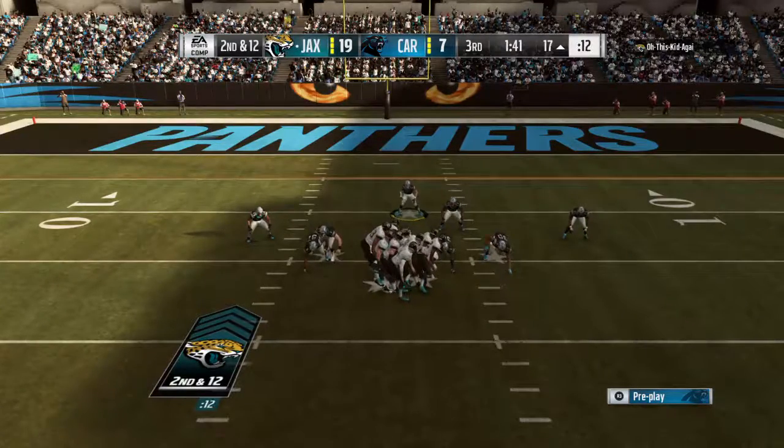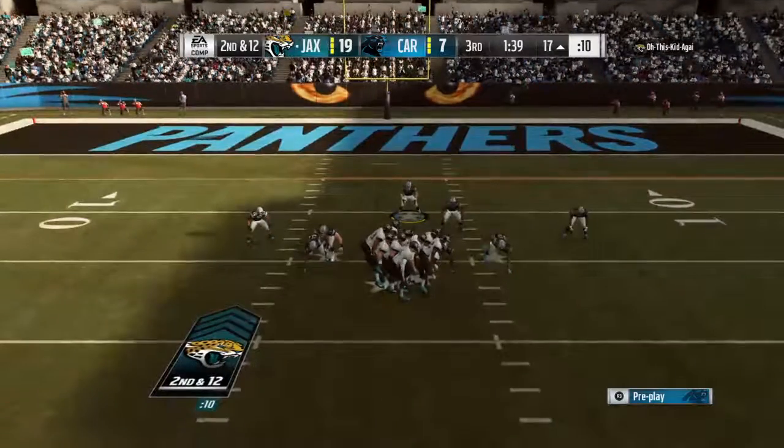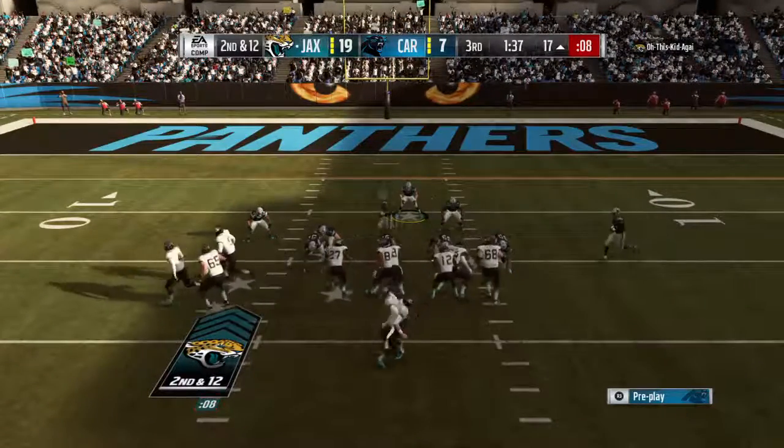Here we go. Blue 90. Blue 90. Leopard. Leopard.